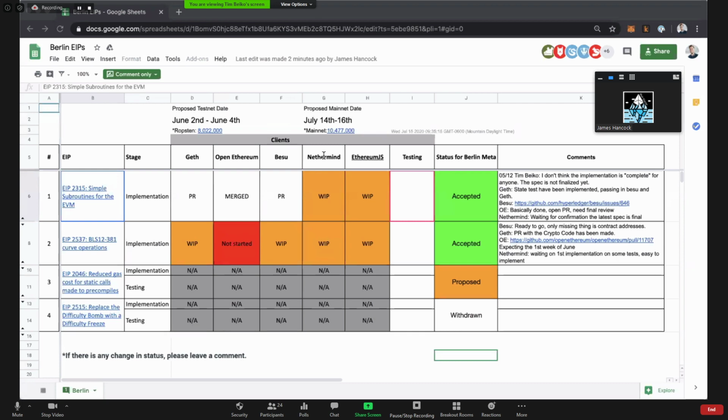Yep, that's pretty normal. Nethermind. Someone here from Nethermind today? And I understand we'll probably talk more about the state of 2315 later at the time. I just wanted to go through this initially, to get everybody on the same page where things are. EIP 2537, the BLS curve operations.